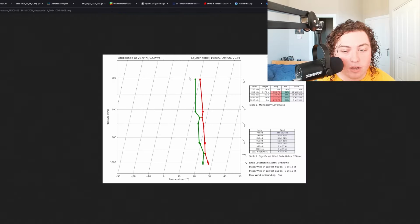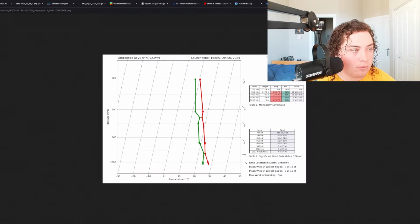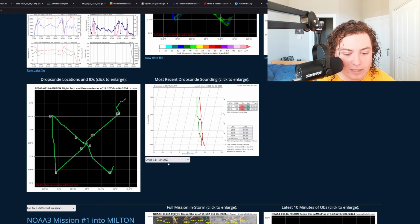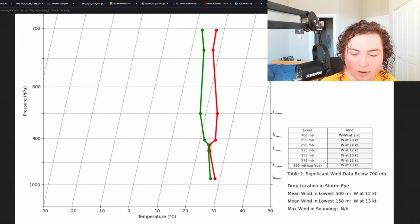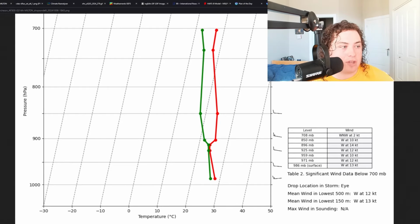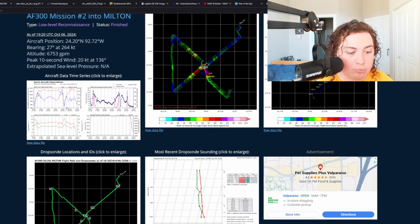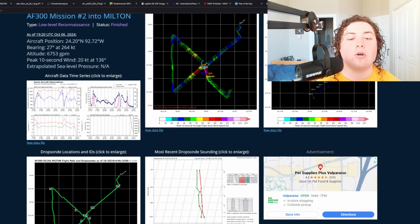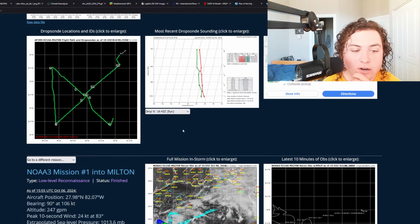They found a pressure of 986 millibars in the eye. 986 millibars. Hold on, let me go ahead and try to actually get that drop on for you. They found a pressure of 986 millibars at the surface at 13 knots. So basically, if you do the standard deduction, that's a 985 millibar system right there, and their extrapolated pressure has bottomed out around 983. So the pressure is definitely starting to bottom out. We already have an eyeball, easily able to tell where it is based on what the hurricane hunters are indicating.